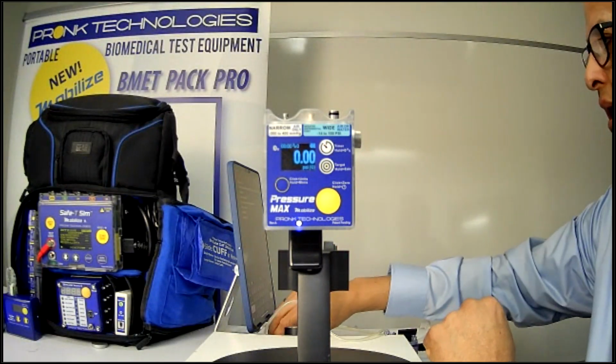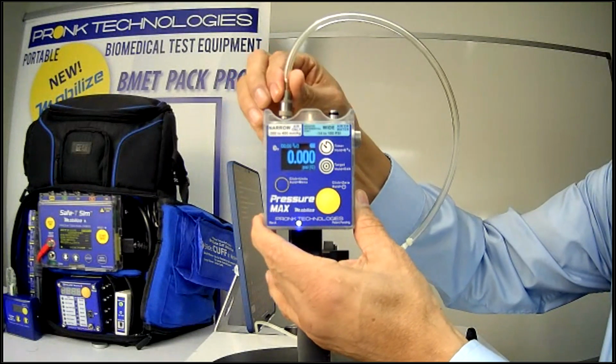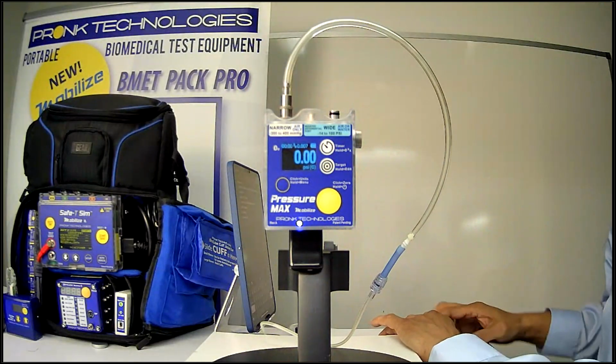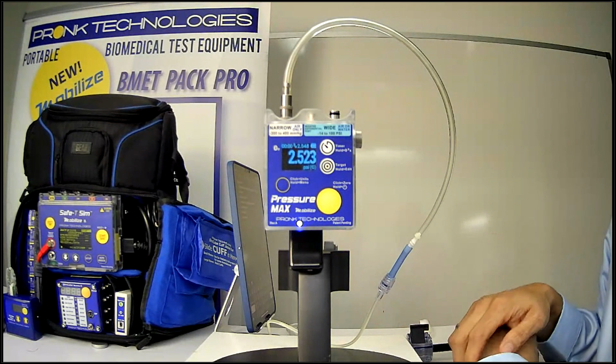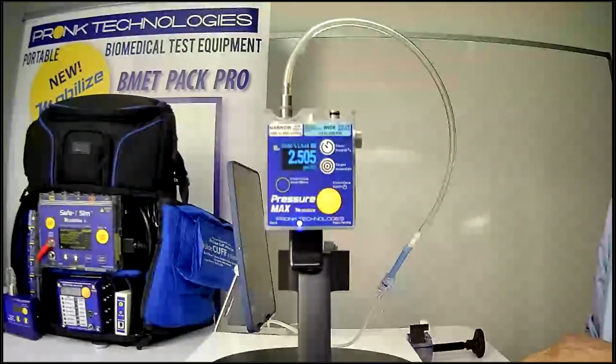Let's go ahead and connect something to the narrow port so we can test that for you real quick and show you how that works. Of course, utilizing a pressure adjustment here, I can just apply some pressure to it, and just like any pressure meter, I'm going to get a measurement. It's pretty straightforward. It's very responsive, and you can get very precise pressure measurements.